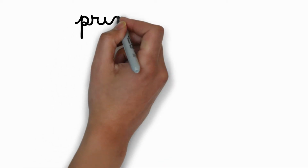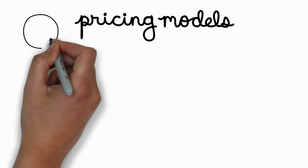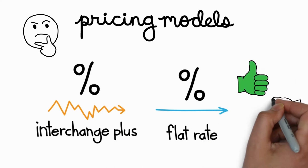You should also learn about different credit card processing pricing models, so you can choose the model that makes sense for your business. Know the difference between Interchange Plus and flat rate pricing and the pros and cons of each.